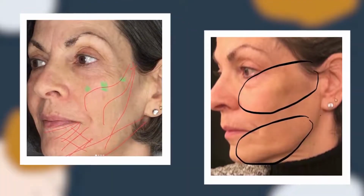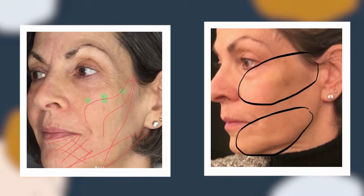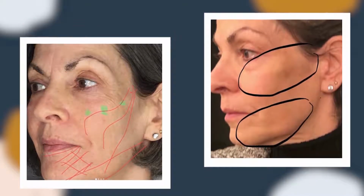You are 100% correct. Done correctly, it recontours the face. And that's why I'm a fan of lifting first and injecting fillers second, because I want to reposition the tissue as well as I can, and then finish off with the rest of my contour. Because if you've lost weight as you've aged, you've lost that fat pad, so the injector needs to recontour that. But you can get so much contouring with threads done correctly.